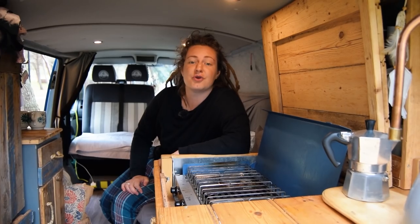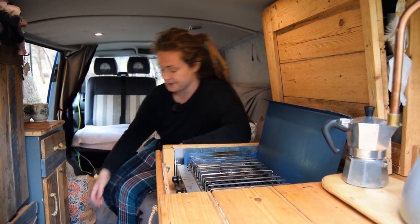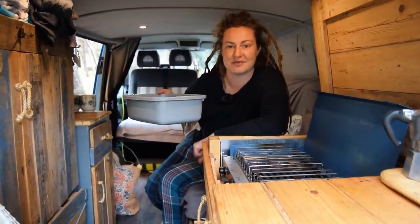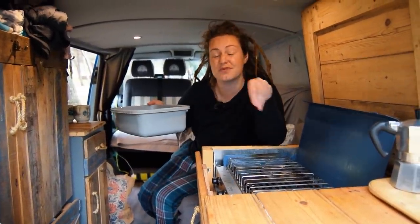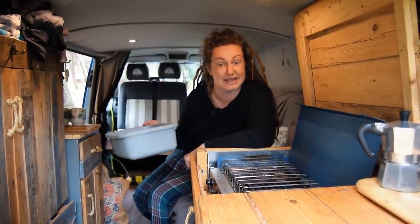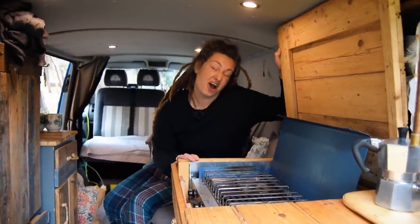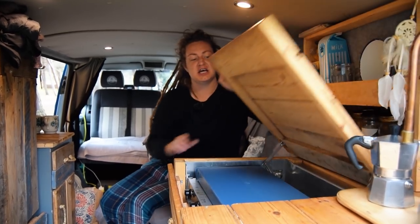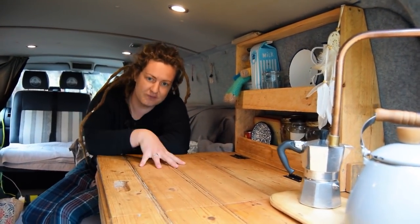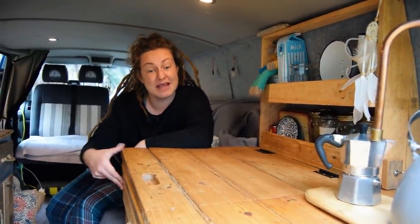On to our next con, we don't have a sink. Instead, we have a washing up bowl that floats around the van. It works for us because I don't think we have enough worktop space for a dedicated sink. Another kind of con is that this hides it all away, but then if you pile a load of stuff on this, you can't access the main cooking area. But we designed it. It's our own bloody problem.